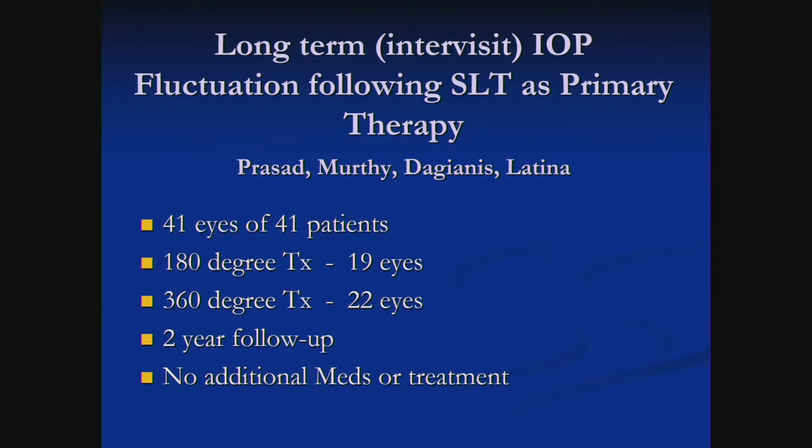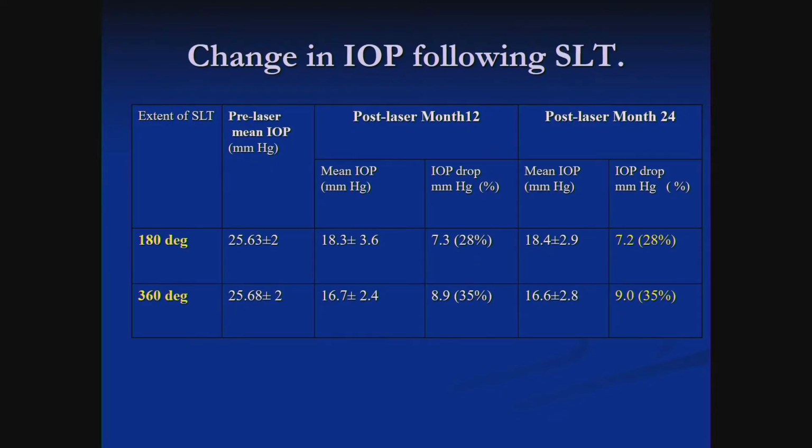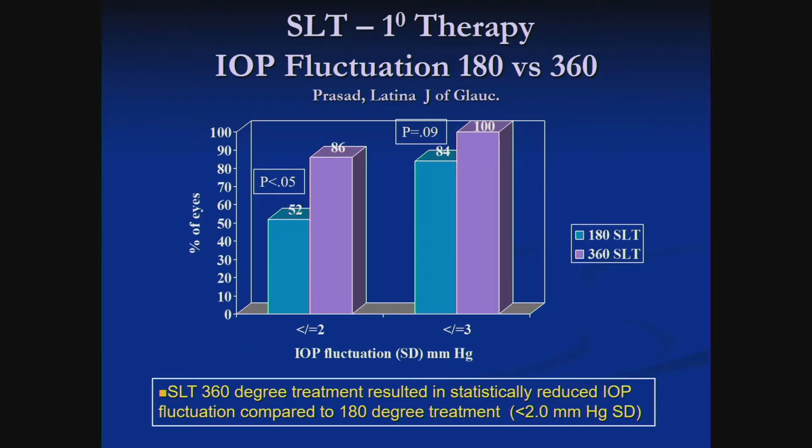This is a pure laser study. These patients never saw any medications. They were treated with 180 and 360. They were followed for 2 years. They had no additional medicines or treatment. We found, again, that 180 treatment reduced their intraocular pressure 28%. Actually, 360-degree reduced their intraocular pressure on average about 35% in the study.